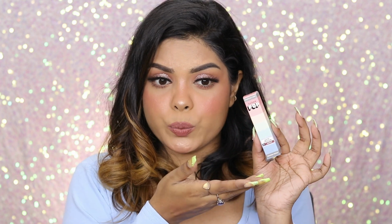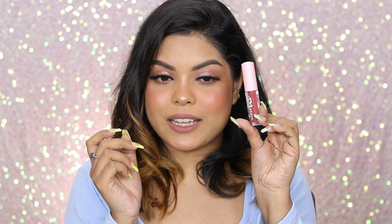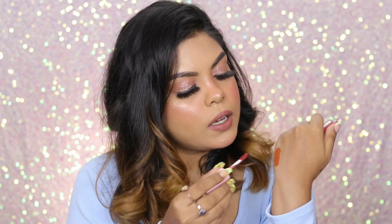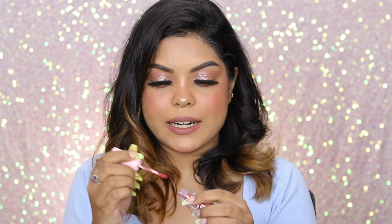The next lipstick I've got is from Sugar Pop. It's a new brand to me. I haven't tried anything from this brand, and I really liked their packaging. So I thought of trying the matte lip color. The shade I've got is 02 Mauve. This is the outer packaging, and this is the inner packaging. As you can see, it's very cute. So this is in the shade Mauve, which is number 02. I'm going to swatch the shade here. It's quite dark, but it's a matte shade.